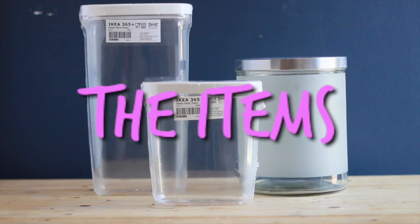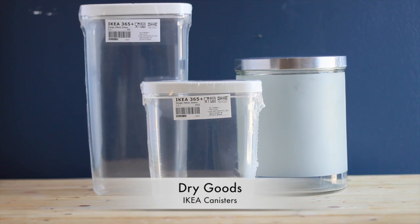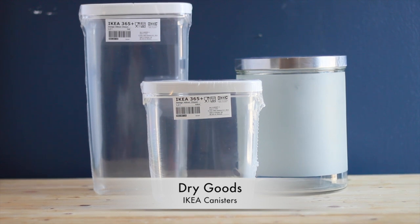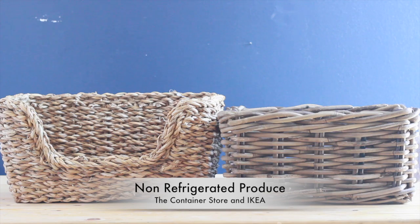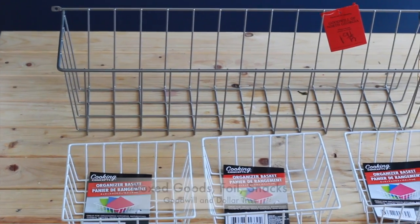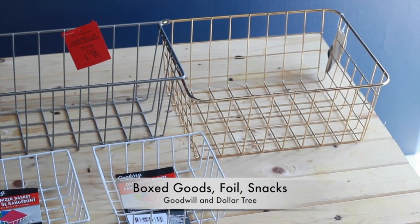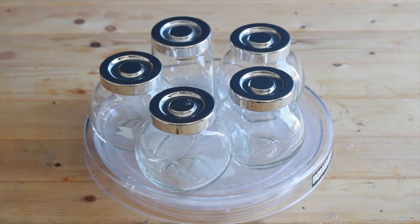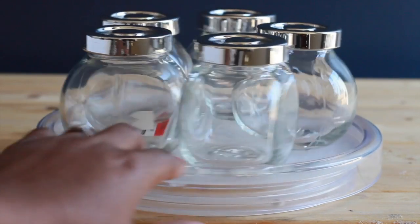The items that I used in the pantry, I have these IKEA 365 canisters from IKEA. They're mostly good for dry goods like pastas and flour and things like that. And I got these baskets from the Container Store and IKEA. They're best used for non-refrigerated produce. And some wire baskets to hold box goods, foils, and other snacks that you may have an abundance of in your pantry. Jars I got from the Goodwill, and this really cute Lazy Susan I got from the Container Store.